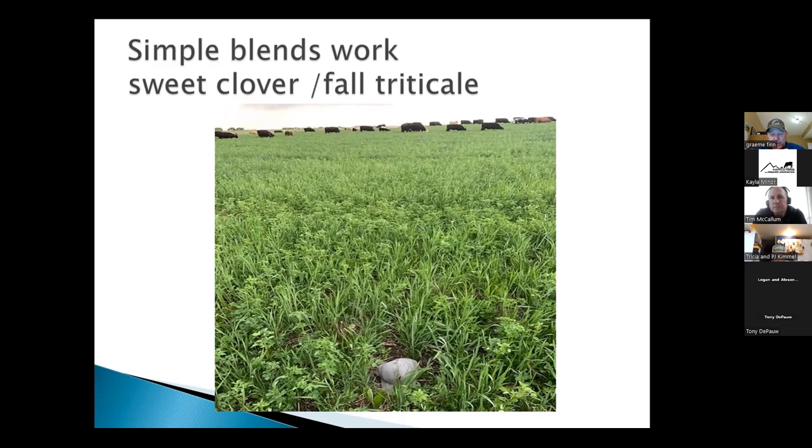Last year, the winter triticale didn't survive that well with the drought because it went into the winter stressed from low moisture. And I've seen a lot of winter kill of trit, which normally doesn't happen. But because of the conditions last year, we did.